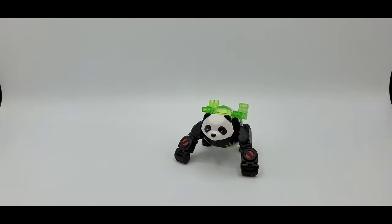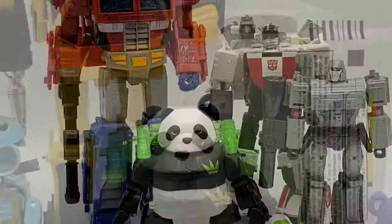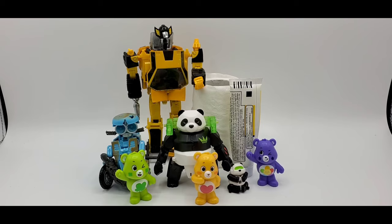That basically is Big Power right there. He is a freaking panda bear. That's awesome. And real quick, there is Optimus Prime and Wheeljack from the Chug line. Then you got the New Age Megatron, just for a little scale. And Crapagon is crappy toilet paper, cream, some Care Bears, and Squeaks for more scale.